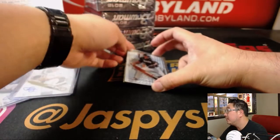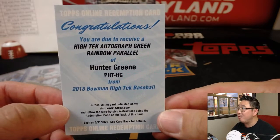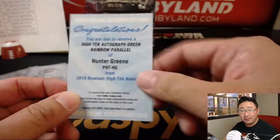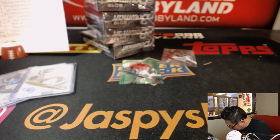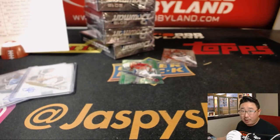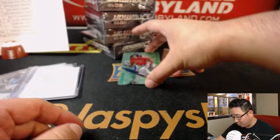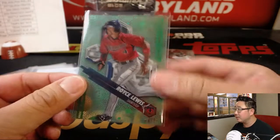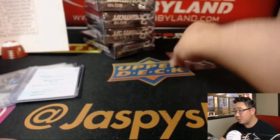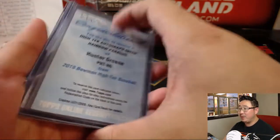And the redemption is going to be Hunter Green, Green Rainbow parallel. Green, Green going to the Reds, Corey K. It's the Reds' big prospect, who they hope to see in the next couple years or so. Green, Green for the Reds. There's number one overall, a couple years ago, Royce Lewis, Green Rainbow. That's right, a Green Green. Do you think that sells for more, a Green Green? Might be able to market that.